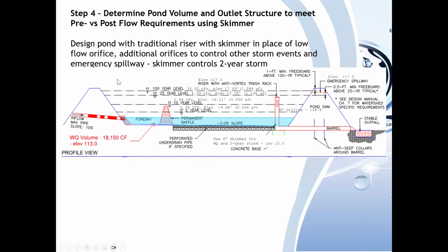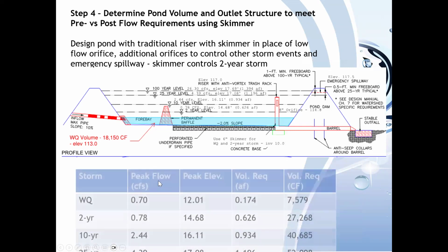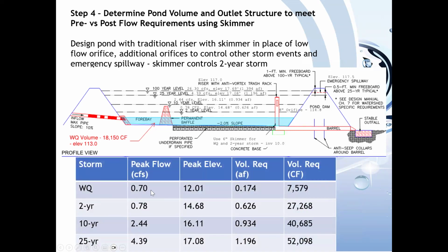So if you run this through the model, what you're going to see is our water quality event is now getting released at 0.7 CFS. Remember before that was 0.25. So what we're doing is we're releasing that water quality volume nearly 3 times as fast. So what does that do? We use much less of the volume of the pond. So now we're only using 7,600 cubic feet of the pond volume for that.